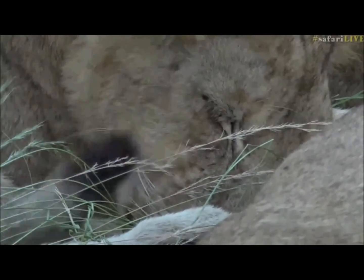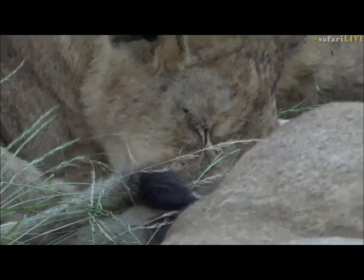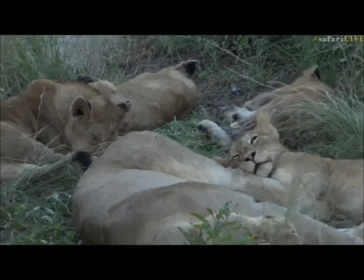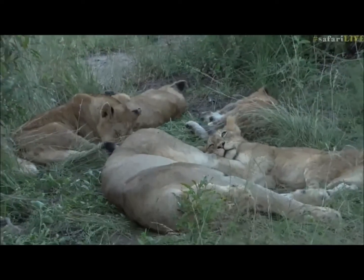Right, so our Nkuhumas are still sleeping, but Taylor has managed to find a beautiful herd of elephants, so let's go across to her and see what the elephants are doing.